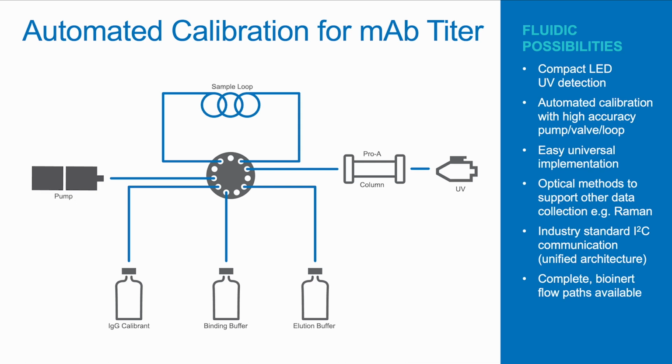The IDEX approach simplifies the calibration process by using a single calibration standard together with a highly accurate dispense pump to load variable standard volumes onto an affinity column, such as protein A. Upon elution, the antibody peak can be measured using a compact UV LED-based detection system. Using variable injection volumes eliminates the need to prepare serial dilutions, which saves time and reduces the likelihood of dilution errors. This approach also allows the calibration subsystem to operate without an autosampler for simplified control.